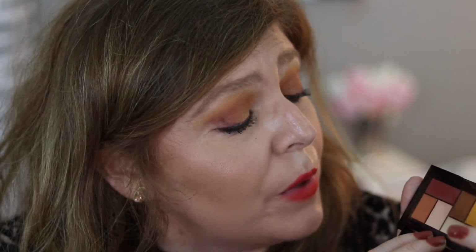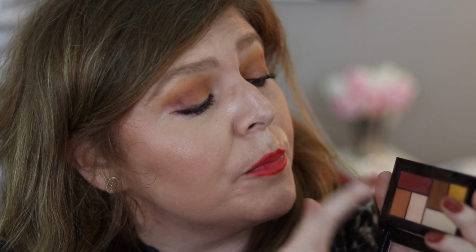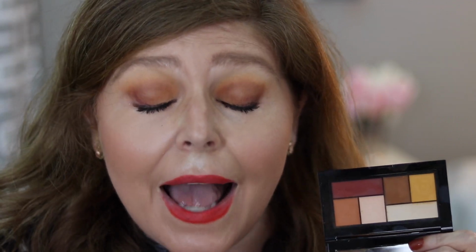This is an all matte one. So you have these two lighter colors that you can set your whole eyelid with. And then you have this mustard color, you have kind of this terracotta color, you have this gorgeous deeper brown, and then you have this burgundy. Let me say this, my eyes look the exact same that they did when I applied this morning.